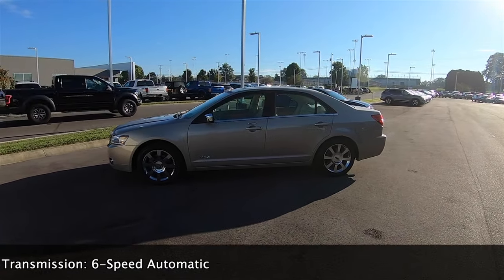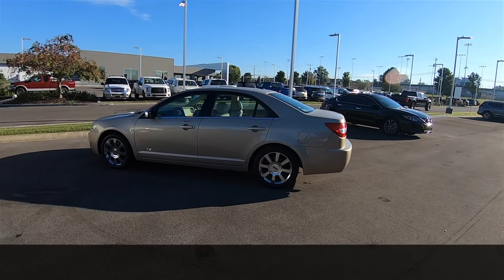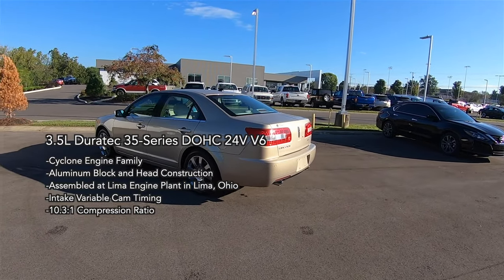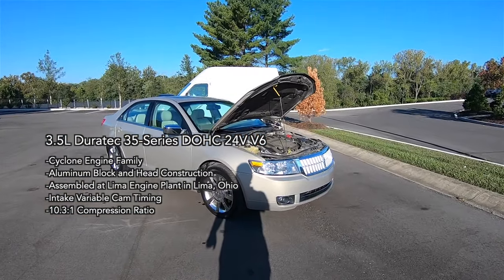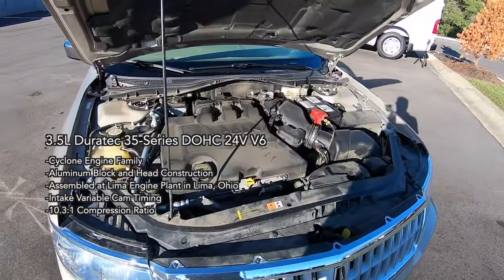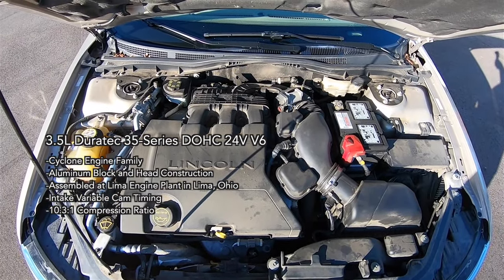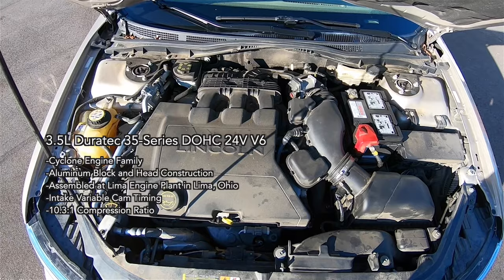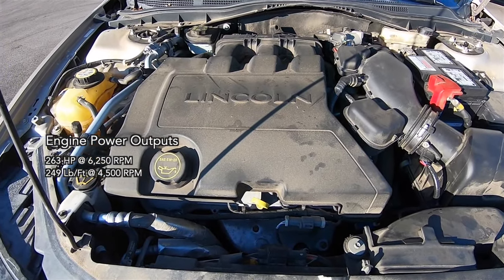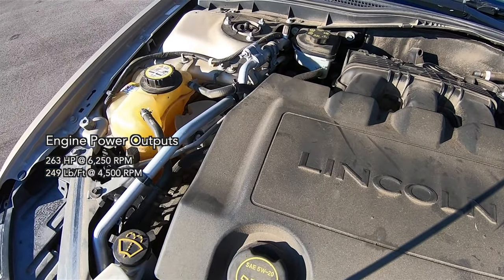While all-wheel drive was an $1,850 option, this car is front-wheel drive, and is powered by the 3.5-liter Duratec 35 series dual overhead cam 24-valve V6 engine. It is part of the Cyclone engine family and is of aluminum block and head construction with intake variable cam timing and a 10.3:1 compression ratio. It creates 263 horsepower at 6,250 RPM, 249 pound-feet of torque at 4,500 RPM.